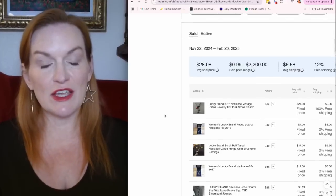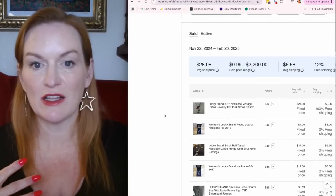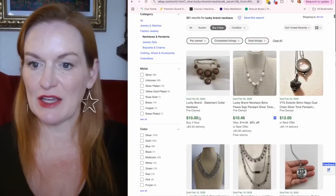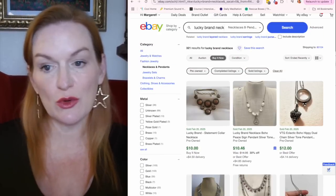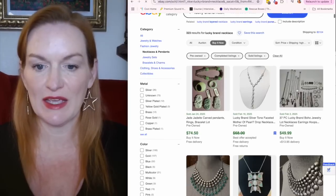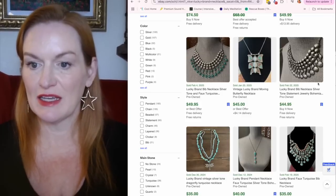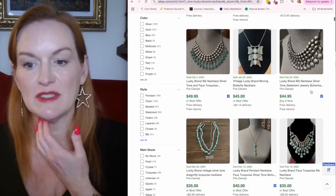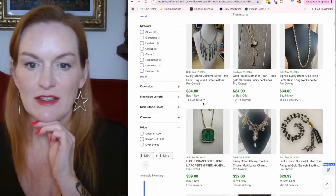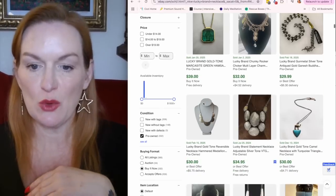Now, when I look over here on Terapeak, it's telling me that the average sold price is actually $28. So I'm going to go back and look at my search here and see, maybe there's a lot on the lower end, but maybe there's quite a few on the higher end. Let's take a peek at the higher end real quick. There's this bib necklace. Here's another very cool bib style necklace that are selling on the higher end. So there are some that sell for more. I guess just more of the recent ones were lower ones.